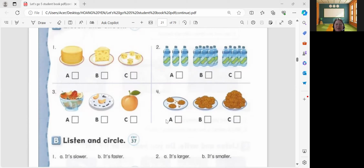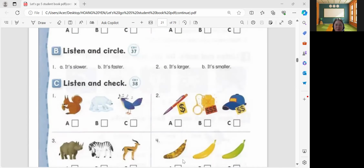All right. So now let's have the letter B. Listen and circle. So now you're going to tell me if it is slower or faster. Okay?